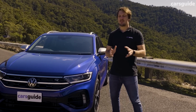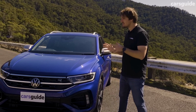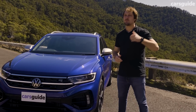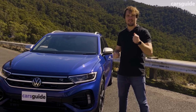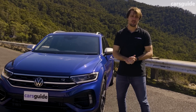Purely because it's an SUV, I reckon the T-Roc R is going to sell really, really well. But that's not to say that Volkswagen haven't done a great job putting this car in a unique spot in the small SUV space. It offers more performance than the Kona N at a price that's even less than its Golf 8R relation. And that's a thing of brilliance. And it sets the new standard for mainstream performance small SUVs.